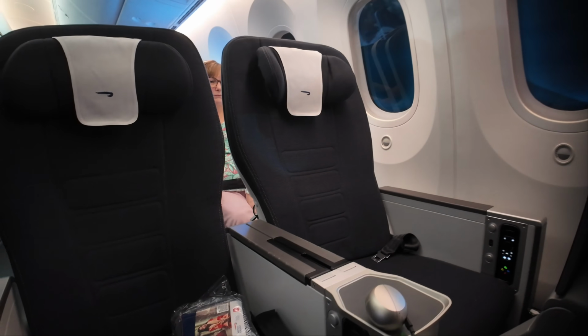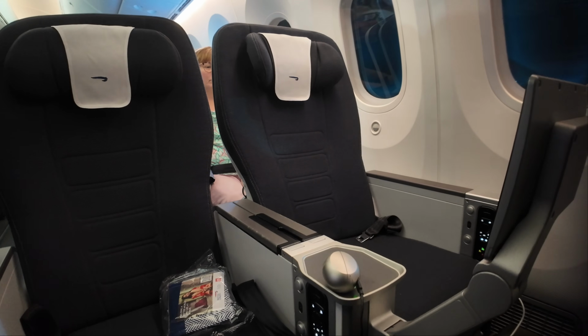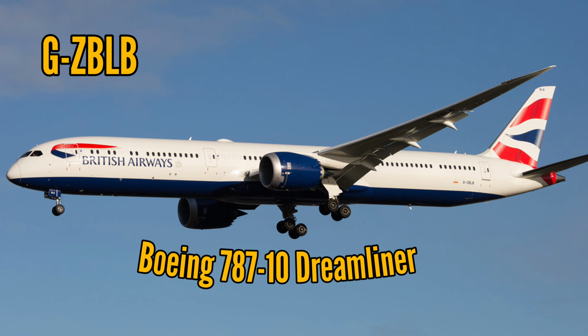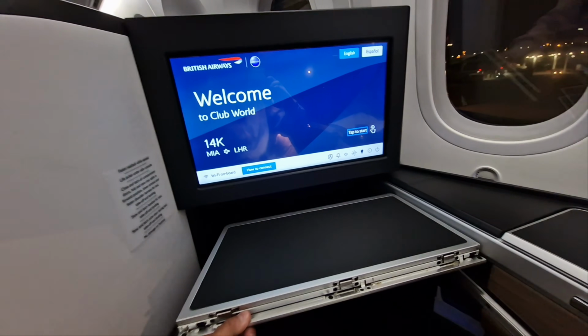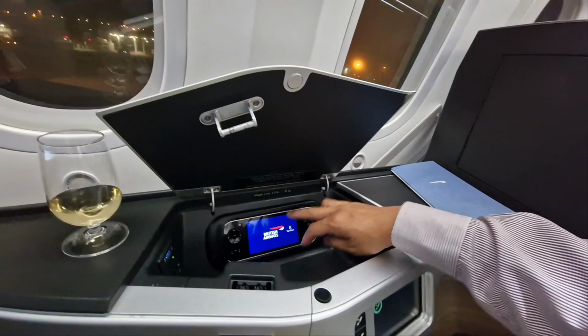So the real question now is, does World Traveller Plus offer enough comfort and benefits to justify the extra cost purely for the experience? We shall find out soon. Today, our plane is a Boeing 787-10 Dreamliner. I've actually flown on one of these before in the new Club Suite from Miami to London, and I shared that experience in a separate video. If you're interested, you can check out the link above.